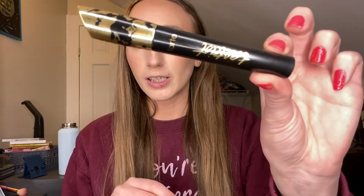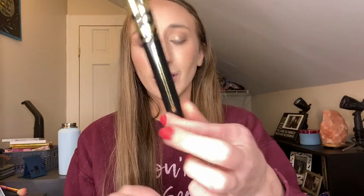So shimmery. For mascara, I'm going to go in with the Tarteist mascara. I think that's literally all that it's called. This is the best mascara Tarte makes. I literally have like 7 Tarte mascaras in my collection right now. I'm obsessed with Tarte mascara. They just do such a good job. But this is my absolute favorite.